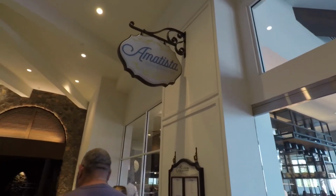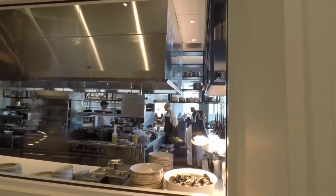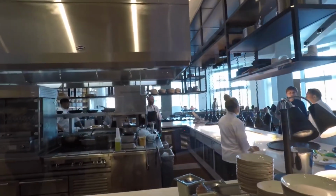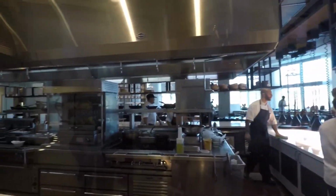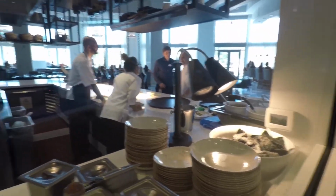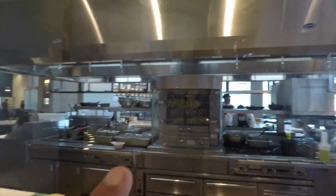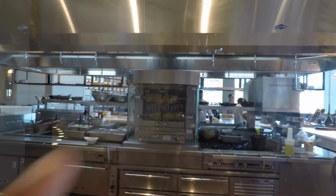We have the Amatista Cookhouse here. This looks like more of a full sit-down restaurant in a sense. I'm not quite sure. Got some tortillas going here. We'll take a look at this a little bit later on. Oh, I see some rotisserie chicken hanging out right there.